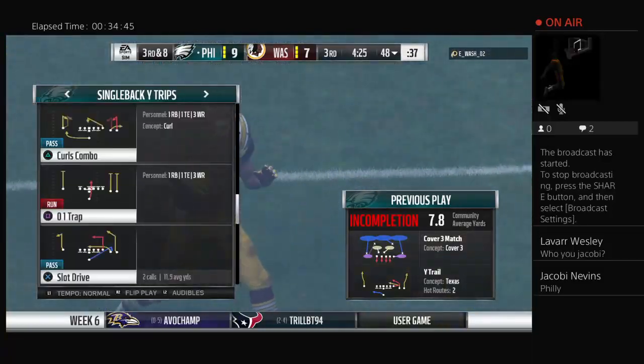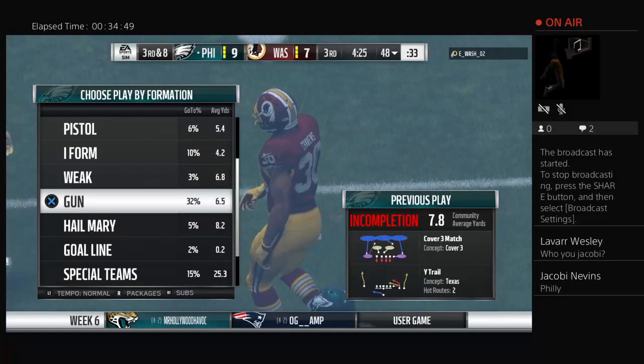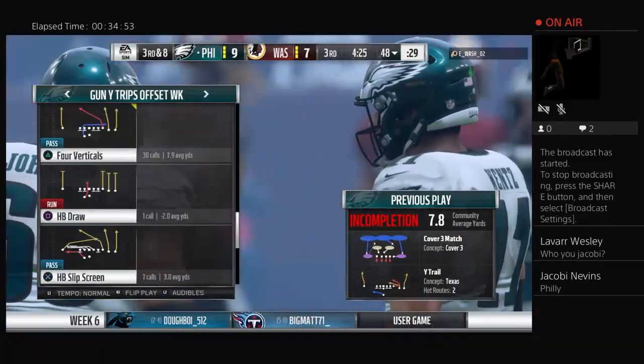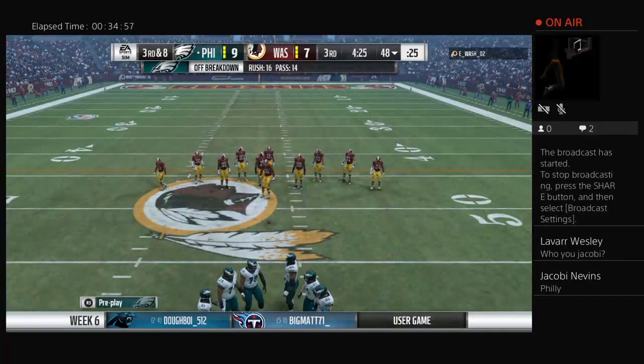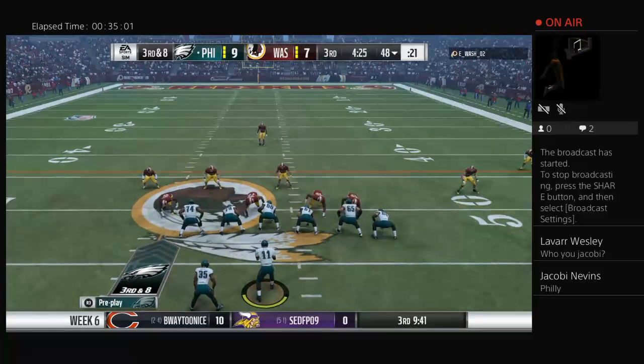It's a lot of contact going on there, and in the end, unable to keep two hands on the football and bring it into his body. Everything looked pretty good until the finish. The Eagles on third down. Just 1 for 5 to this point. This is 3rd and 8.